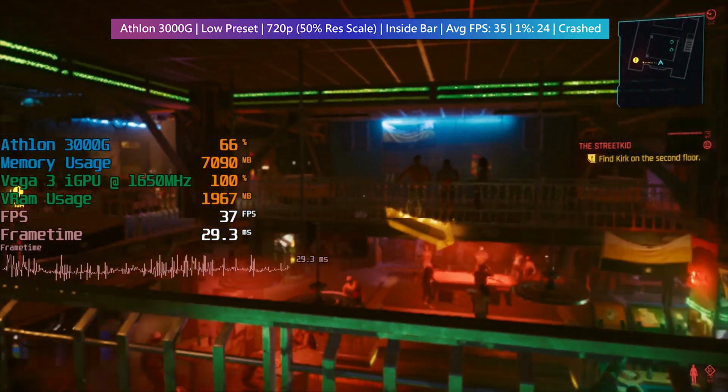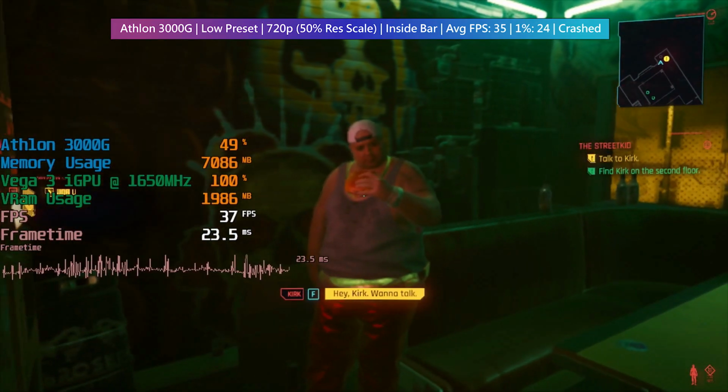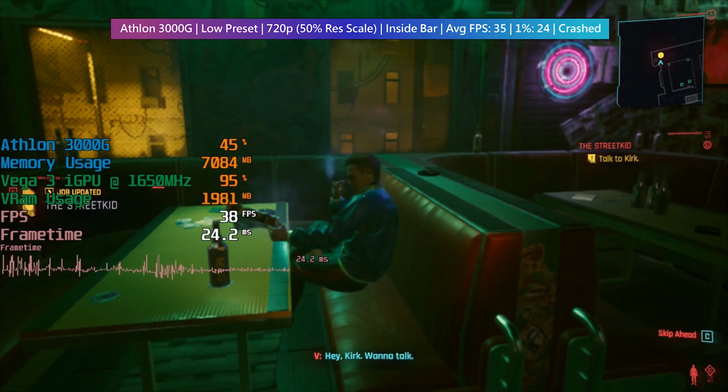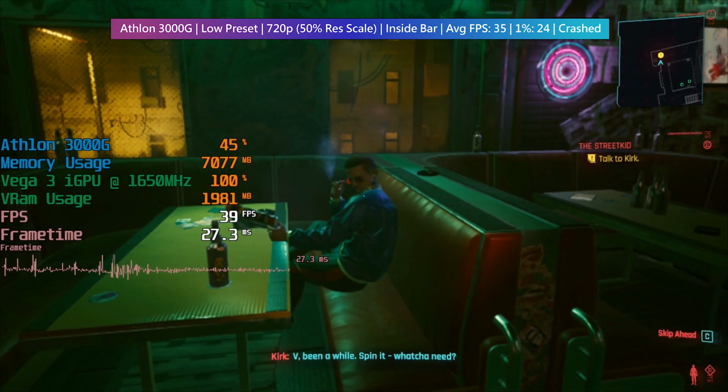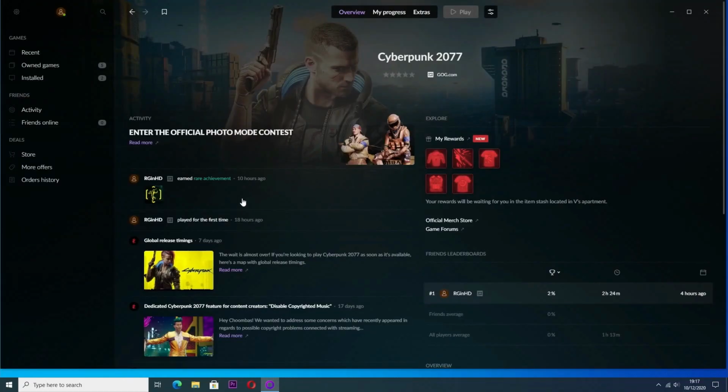The game did crash a couple of times too, which occurred before talking to certain characters, so yeah, that's probably going to be an issue for now. Again though, it's pretty early days, and I can't wait to see how things improve with future patches, because not only will some of these bugs be ironed out, but I'm sure performance may be altered as well for some lower end hardware. Whether it's a positive or negative change, we'll have to see.